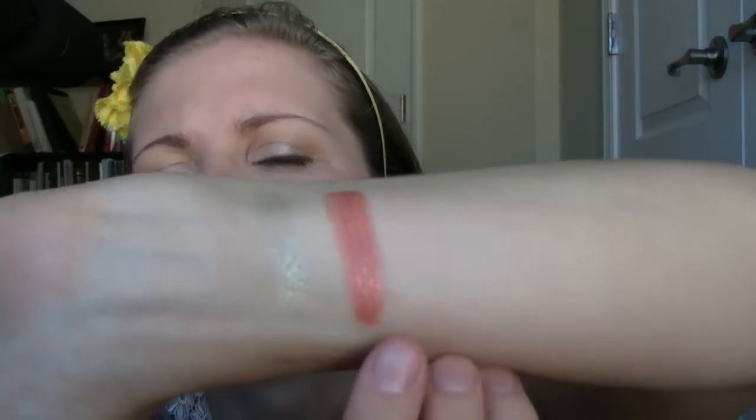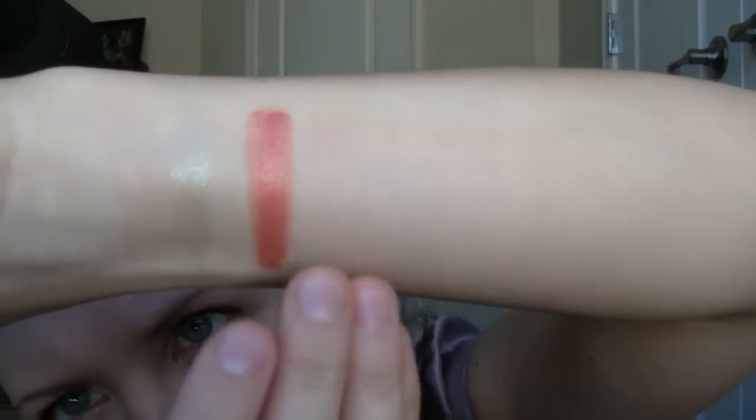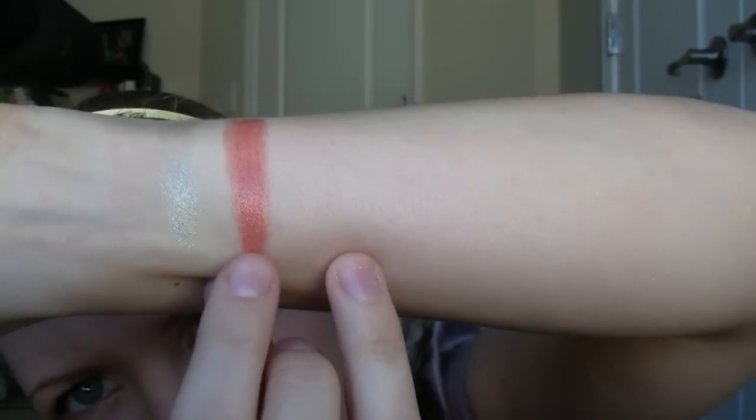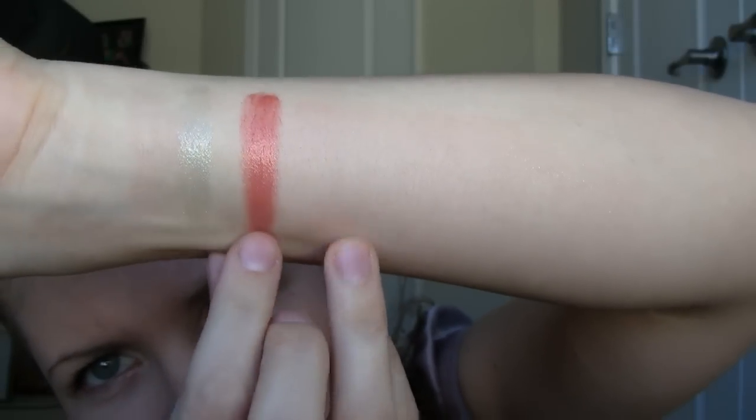And then I have Allure, and I really like that one. It's another peachy one, but unlike Fanfare, which is more gold, this is more opaque, and the peach tones are stronger in it. So it comes out a little bit brighter than something like Fanfare, but it's really, really pretty. I like it a lot.